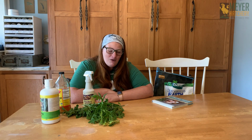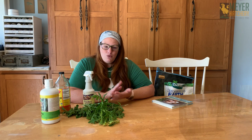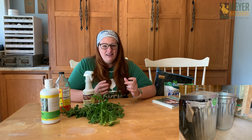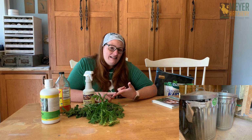But mice in the coop, that's a whole other story. Those are pests that really, there's not a lot that's going to naturally repel them outside of just making sure they don't want to be there in the first place. So make sure that you've got your food in metal bins with tight lids on top that they can't get into. If the space that your stuff is in is secure, they don't have any reason to be there and they'll move on.